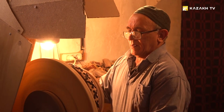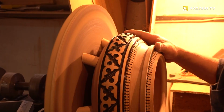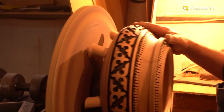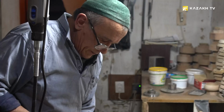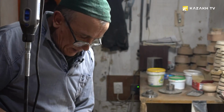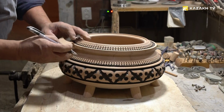After drying, the legs must be ground with large and then fine-grained paper. And then the craftsman starts to manufacture the handles, which will pass a long way of processing until they are in the place of their purpose.